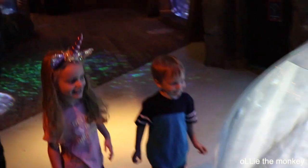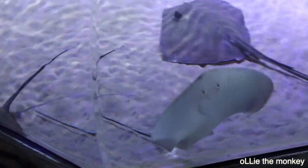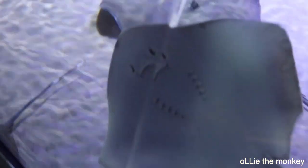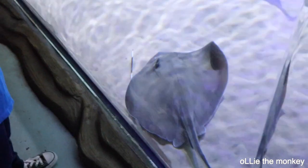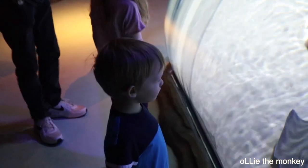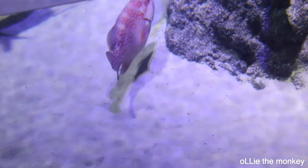Awesome. Look at the angle. It's hard to do this angle. Look at this big old cat. Yeah, you see how big it is? Here comes the daddy and the mommy stingrays with their little baby. He's coming to check you out. Stingrays are pretty friendly. You stink fish.